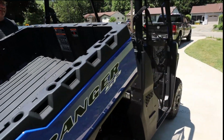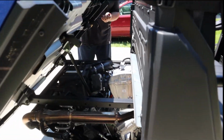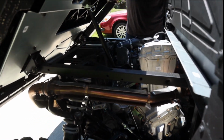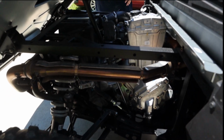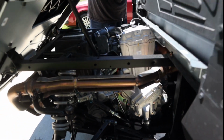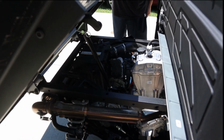You guys can see the engine. This is the 570 engine. I believe, I think it's 44 horsepower. So it's not as much horsepower as the XP 1000, but for what we're doing, I think it's plenty of what we need.